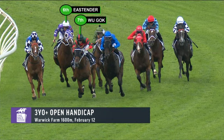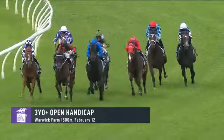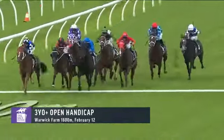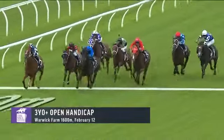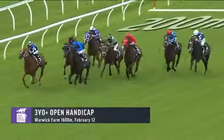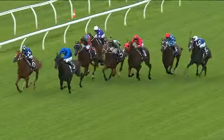Let's have a look at Eastender and Woogok now, Mike. We're going back to the 12th of February, so not long ago here. Look, they crossed the line together here, but which one do we like? Yeah, Woogok led at a slow tempo on a heavy track, which he liked, and got beat, so maybe not him. We'll have a look at him on Saturday.